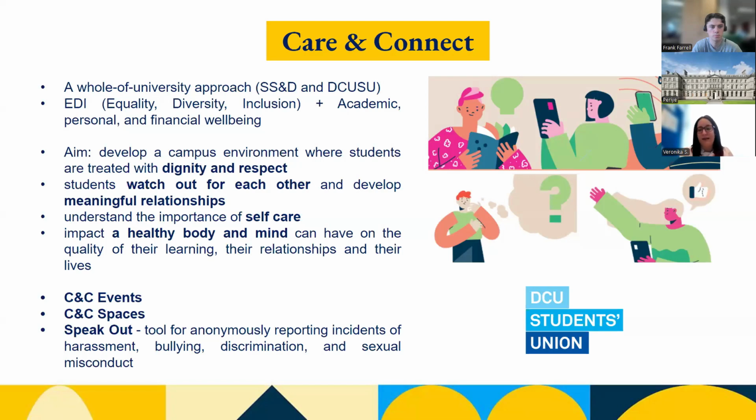So quiet spaces, or access spaces for those who have disabilities. We have showers on campus and free hygienic supplies. So we're trying really to make this a good place to study, to live, to socialize as well.